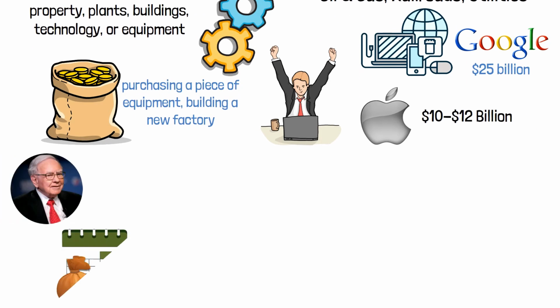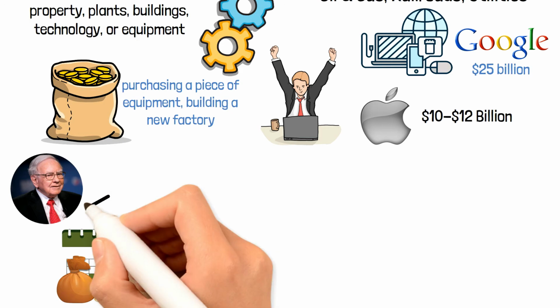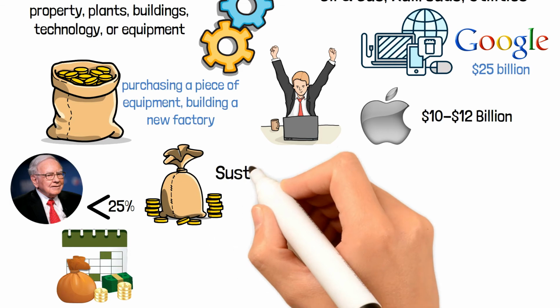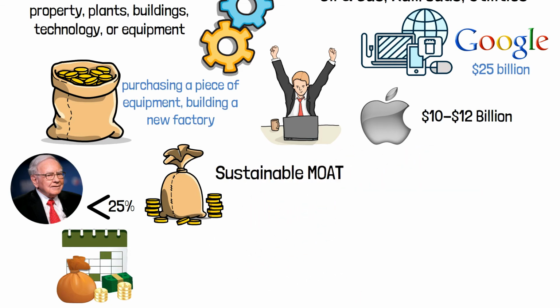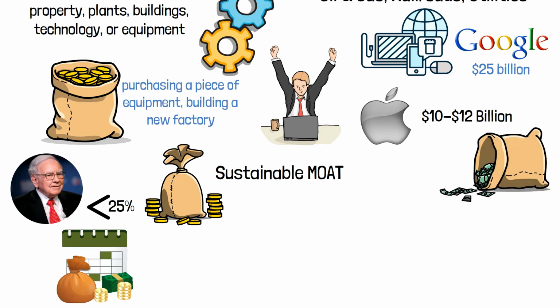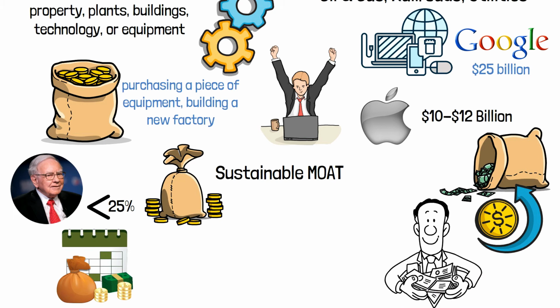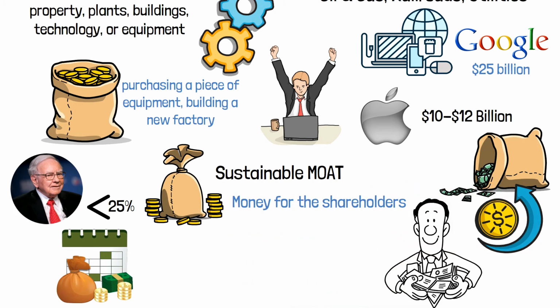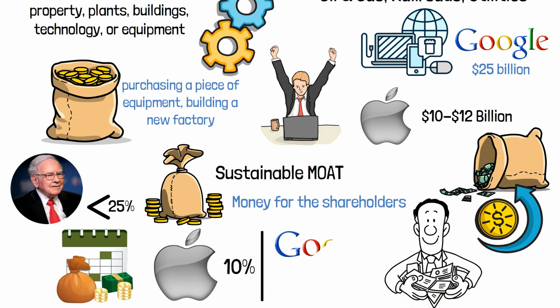According to Mr. Buffett, if the capital expense is less than 25% of net income consistently, then the company likely has a sustainable moat. This means that the investment required to continue to grow and expand the business is just a fraction of your net income. This leaves more money for the shareholders. For instance, this ratio for Apple is around 10% and for Google is around 35%.